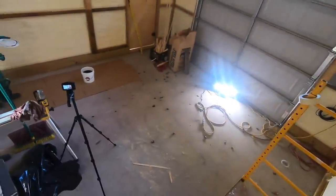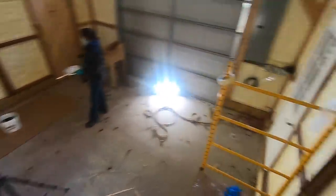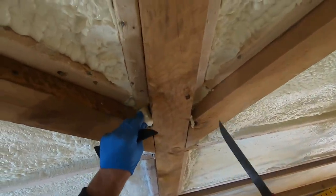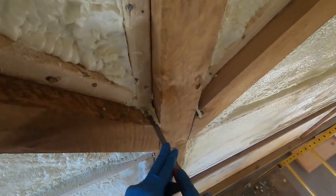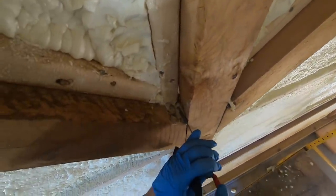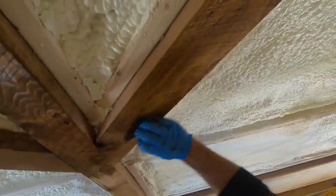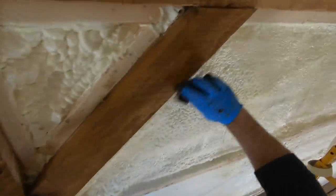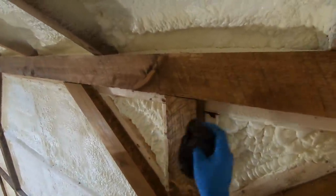Looking so good already. Look at this beam, Gina. Yeah, awesome. Yeah, look at yours. That's awesome. It's changing fast. It is changing fast. Beautiful. It's gonna look so nice. Oh yeah, looking so good, so good.